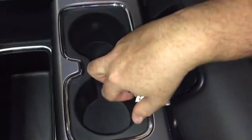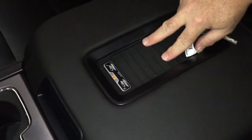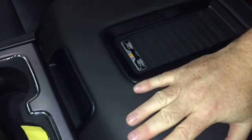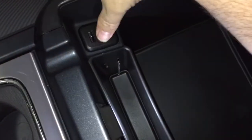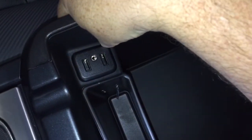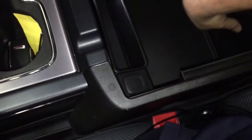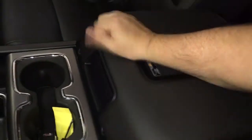Nice storage space, pair of cup holders here, and a wireless charging dock. You can stick your device there and charge it up without any cables required, but if you don't have a compatible device, or maybe even prefer to reuse a cable, whatever it's up to you. You can use the cable, run it through here, and charge it up nice and neat with the provided USB ports. You've got auxiliary here as well. On the other side, 12-volt adapter once again, and more deep storage space located below.